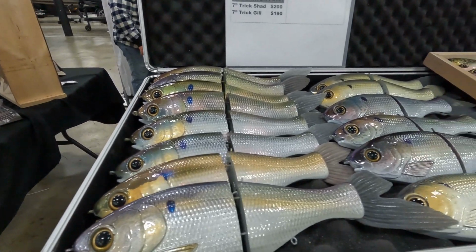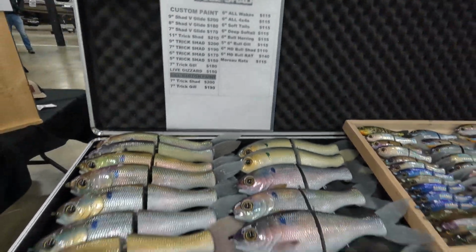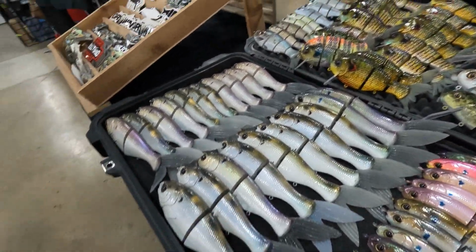Ooh, check these out. Some wake baits, rats, scales, natural, rubber tails. Super cool. But you could see $115. Now those were just a little bit bigger than the ones we were looking at from Long Creek, but Long Creek had bigger ones too, and I think they were 30 or 35. So the value's there. Go hit up Long Creek. They'll be linked below. Tell them Dadfish sent you.